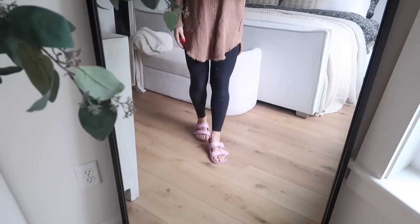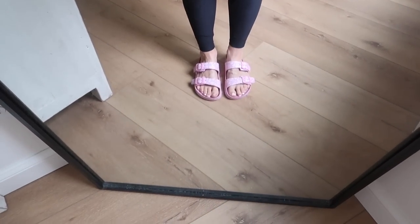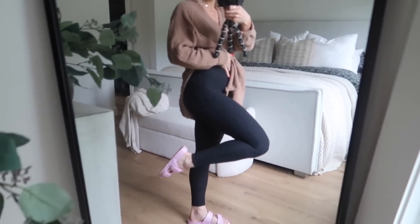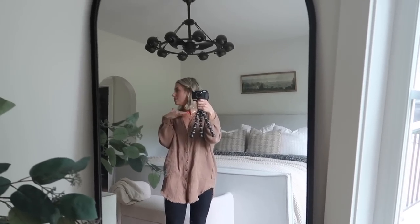It's comfortable. And I have my little house sandals on, but I will put some sneakers on when we leave the house. My leggings are Abercrombie. These are my favorite leggings. And that is the outfit.